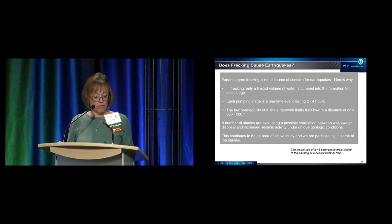So, does fracking cause earthquakes? This is in the news a lot. Experts agree that fracking is not a source of concern for earthquakes, and here's why.